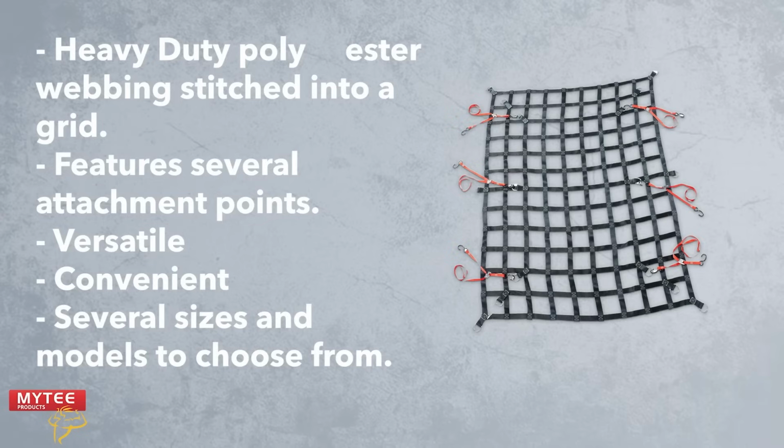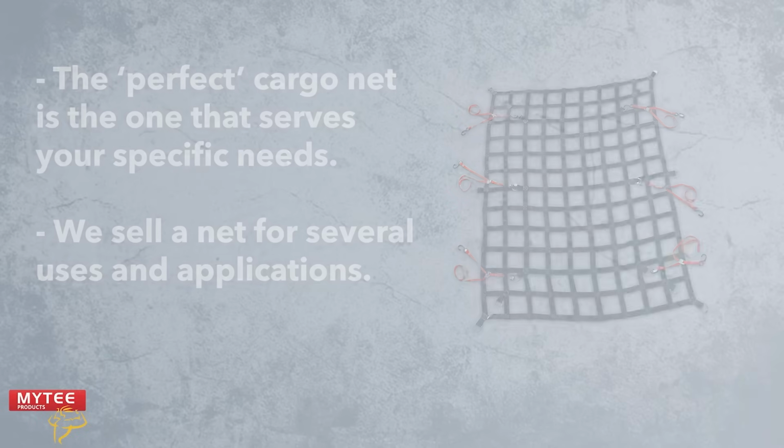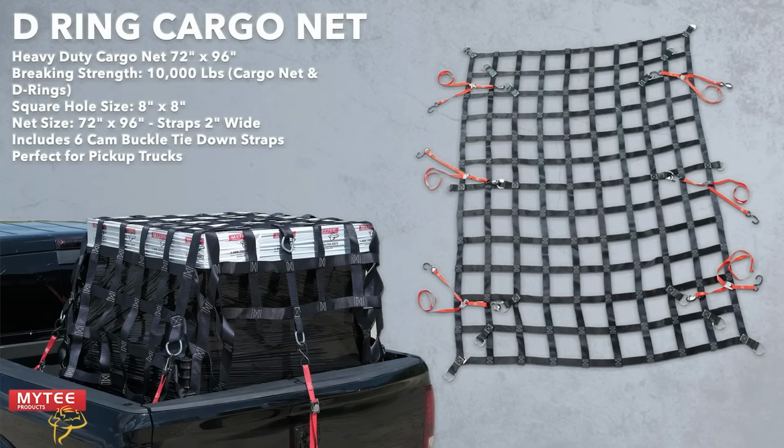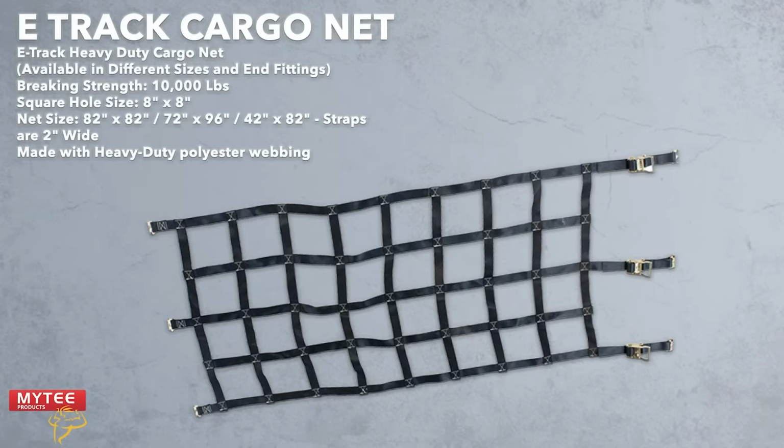No matter which type you go with, the goal is the same. Keep your cargo secure, reduce shifting during transit, and make your job a little easier. These nets are made to be tough, simple to use, and versatile enough to handle a range of hauling needs. Whether you're moving heavy equipment, loose tools, or just need something dependable for a quick job, these nets get it done without overcomplicating things, and are priced at just $90, which is quite reasonable compared to other products on our list.